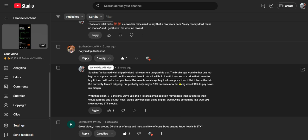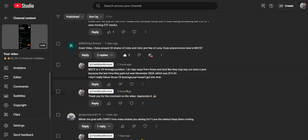Because I can always buy it at a lower price than if I then on the buying it on then using the drip. But currently I'm not dripping, only about 10%, because now I'm using about 90% to pay down margin. With these high yield ETFs, I would only use drip in a small position of less than 20 shares, and only in something I don't have to monitor, like VOO or SPY, slow moving ETFs.